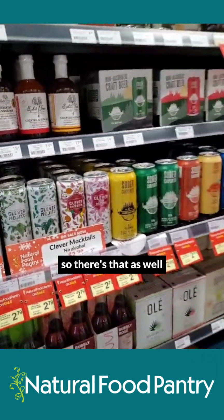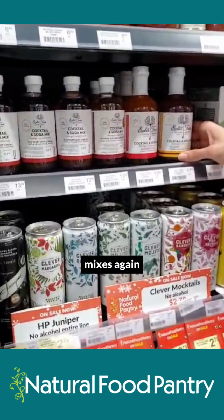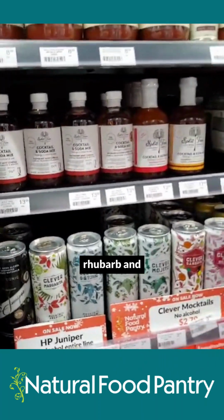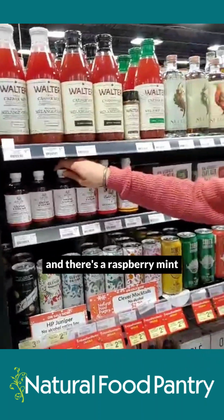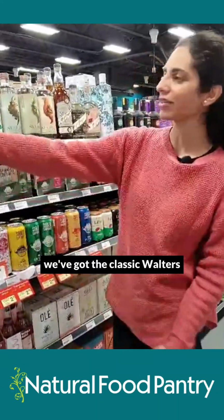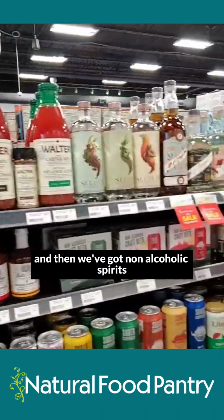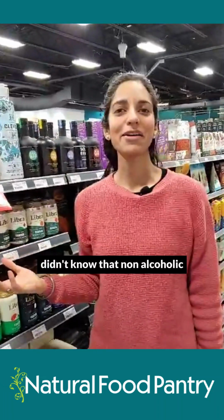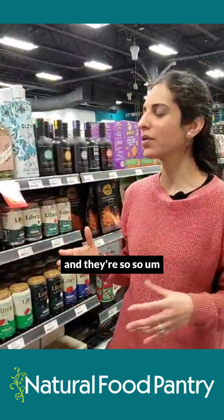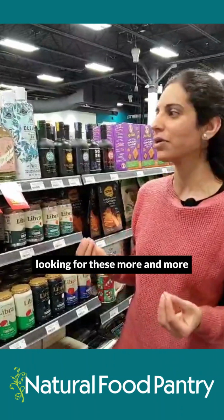So there's that. As well, in the way of cocktails, there's the Split Tree cocktail and soda mixes. Again, these are concentrates, cranberry ginger cordial, there's a grapefruit, rhubarb and elderflower, and there's a raspberry mint. These are gorgeous flavor combinations, so you can mix those as well. We've got the classic Walter Caesar mixes, and then we've got non-alcoholic spirits. And I frankly didn't know that non-alcoholic spirits was a thing, so I was super jazzed to discover that these are really a thing, and they're delicious, but they're also very, very popular. People are coming in looking for these more and more.